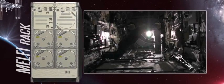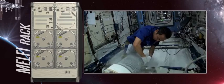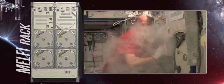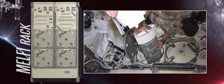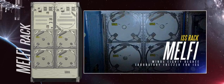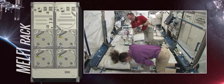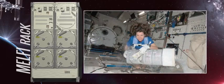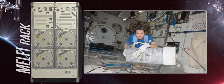Many of the experiments that take place on the International Space Station require either the use of or actually produce biological samples. In order to preserve these samples for their use in various tests or their eventual return to Earth, scientists at the European Space Agency developed a specialized freezer rack called Melfi, or the -80-degree laboratory freezer for ISS. Unlike most of the other research racks aboard the ISS, the Melfi racks are not actually used to conduct specific experiments. They instead store assorted samples at 39 and -112 degrees Fahrenheit.